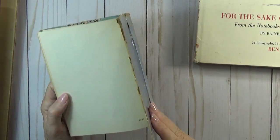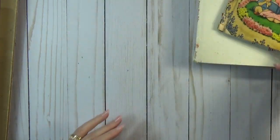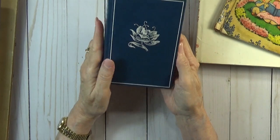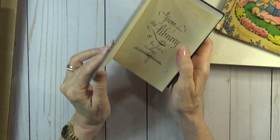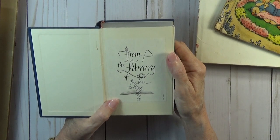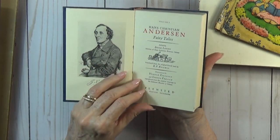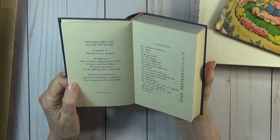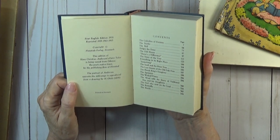Alrighty. So I found this little gem yesterday. Hans Christian Andersen Fairy Tales. Number 3 stars. It must be the 3rd book in a series. It has a card with a name in it. Parker Collie. Hans Christian Andersen. First English edition, 1958. And these are, the latest one is 1963 in Denmark.